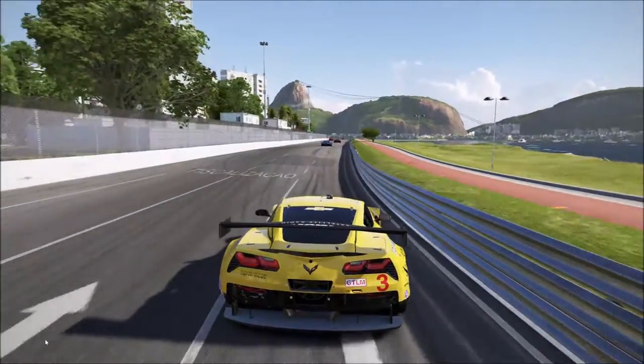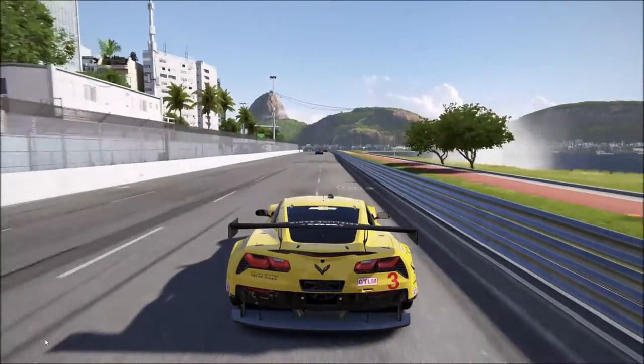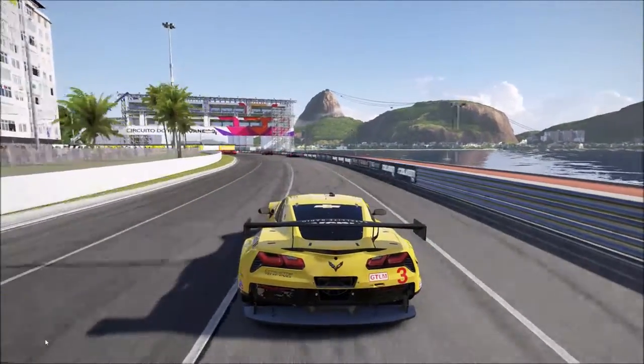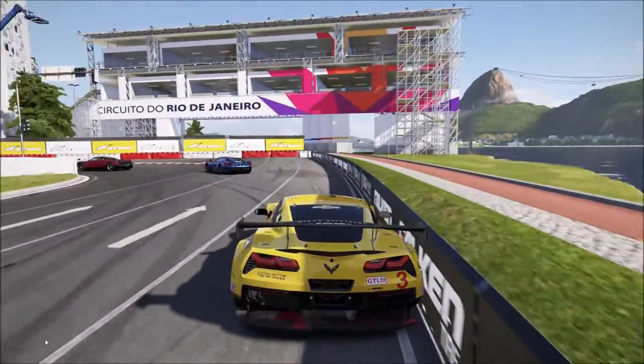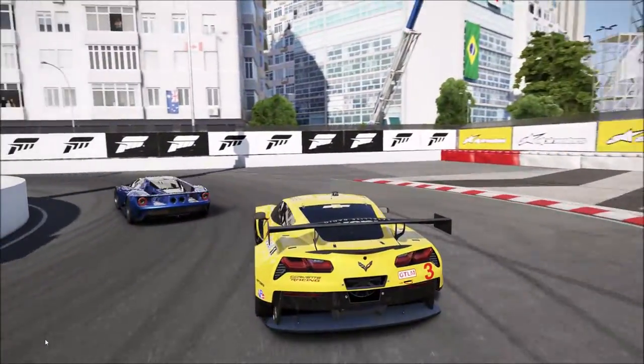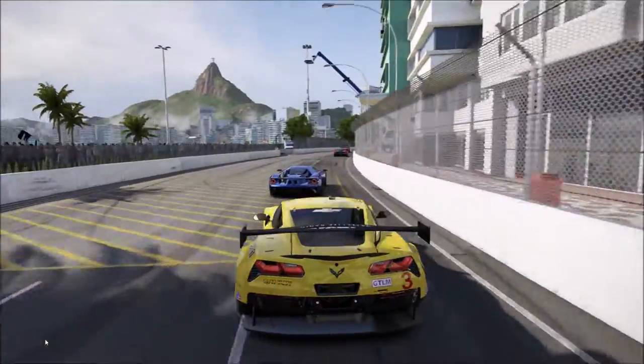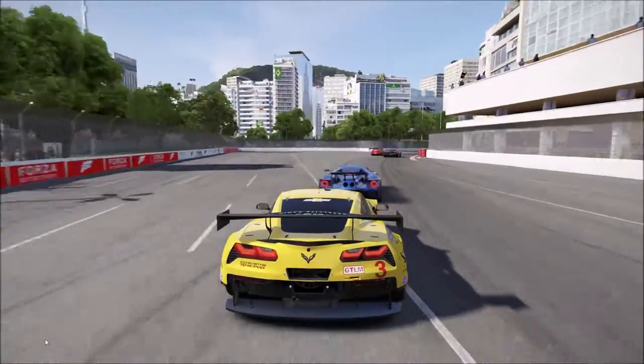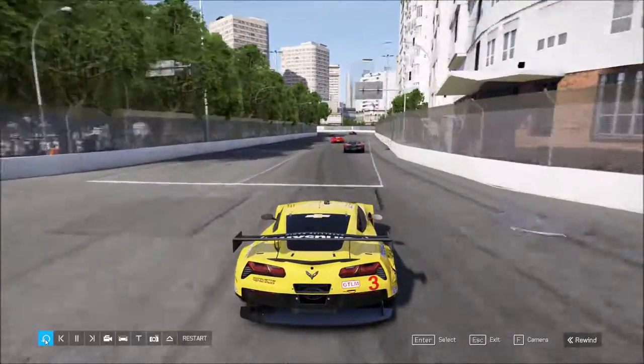I don't get any time to enjoy it though. By the time I caught the leader, I was coming up on lap traffic. Damn it, I hit the wall again. Look at the reflection off of these cars. It's truly tremendous.